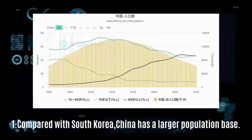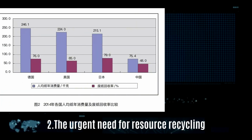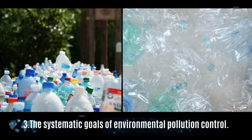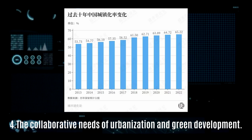Compared with South Korea, China has a larger population base. Therefore, the amount of domestic waste treatment is also very large. 2. The urgent need for resource recycling. 3. The systematic goals of environmental pollution control. 4. The collaborative needs of urbanization and green development.